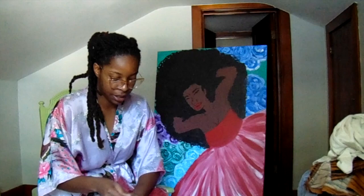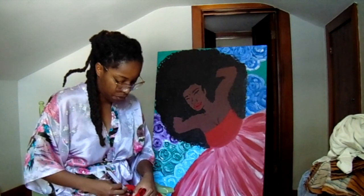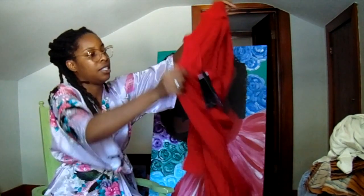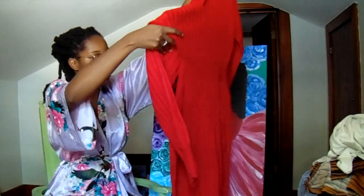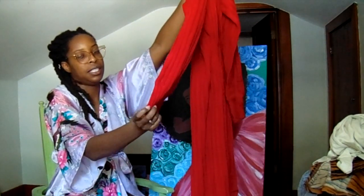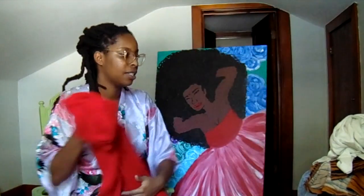This is the last of the dresses. I think this one is in a US 6. This one's gonna be for the winter. It's really thick. It's very good material. Red sweater dress. Nice. Neckline is not plunging. Ruching here at the waist. It's ribbed throughout. Long sleeve with little gathering here on the arm. So excited to wear you.